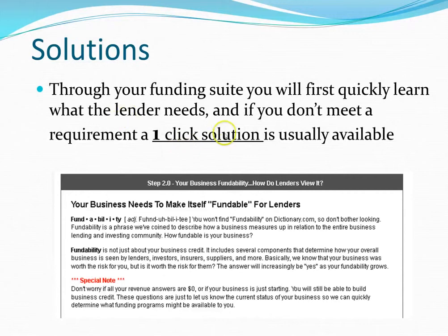Okay, so through the funding suite, you quickly learn what the lender needs, and if you don't meet a requirement, a one-click solution is available. Okay, so that's actually what happens for you here. And by a one-click solution, I mean that let's say you don't have a physical address for your business. Well, through the system, you could actually set up a physical address, or you could get a domain, or you could register your corporation, or you could do a lot of the things that the lender needs you to do.